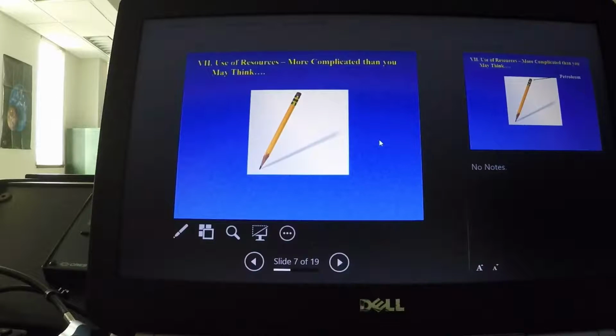But even that requires a ridiculous amount of resources just to make that pencil. Pencil has an eraser, right? Anybody know where that eraser comes from? It's a petroleum product, something we mine out of the ground. What about that little brass, greenish, copperish thing that holds the eraser to the pencil? You mine it. It's made out of metal. Yeah, it's zinc and copper. Two different mines.